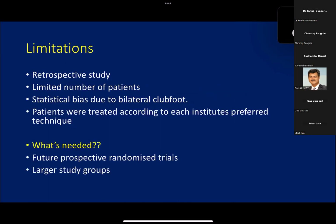Limitations of the study: this was a retrospective study with a limited number of patients, and there was some amount of statistical bias due to bilateral clubfeet. And the patients were treated according to each institute's preferred technique. So that was one important point. What is needed is future prospective randomized trials and a larger study group to know which material has more benefit over the other.